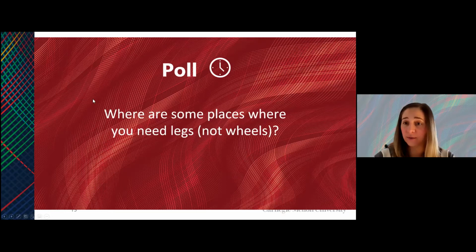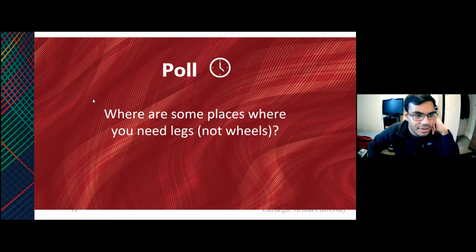So Sharfin, are those all good areas? Like, where is the most ideal location to have a bipedal robot? Yeah, so those are actually all perfect answers. So you all had something in common between your answers. Essentially, all your answers involve the robot responding to its environment in some sort of dynamic way.